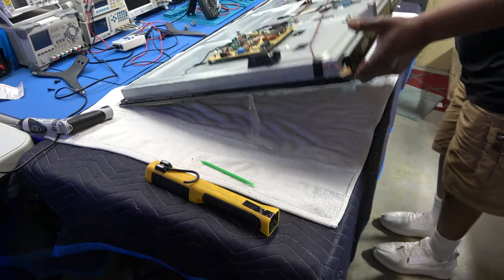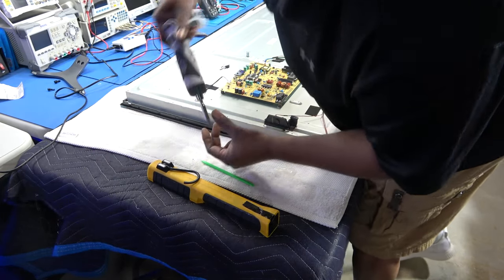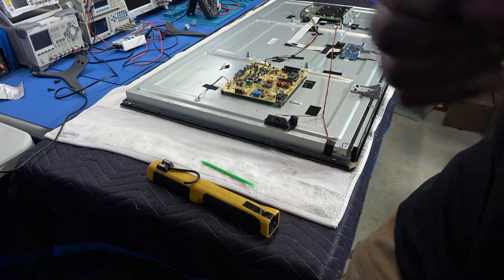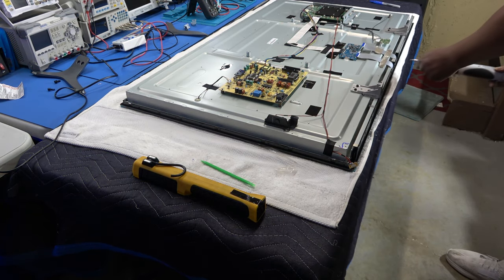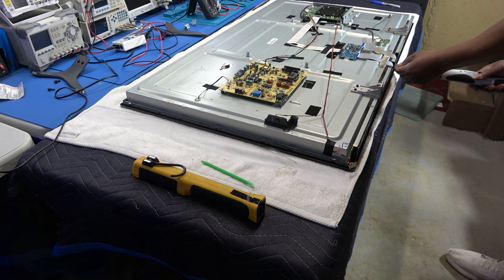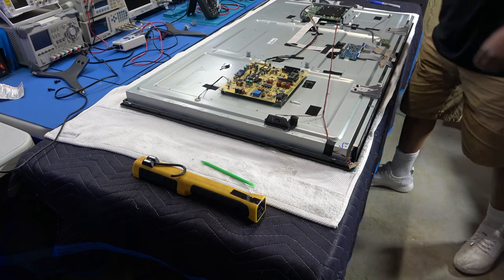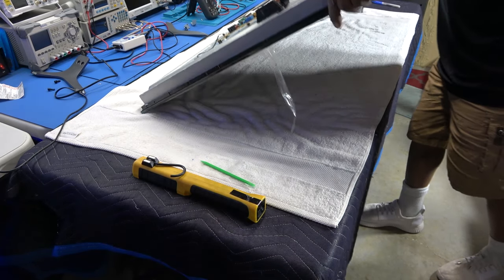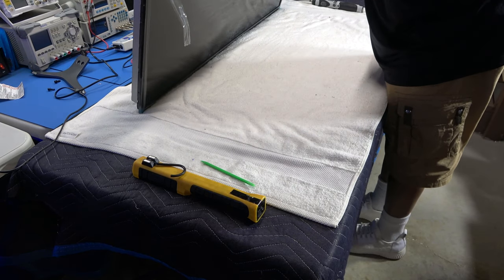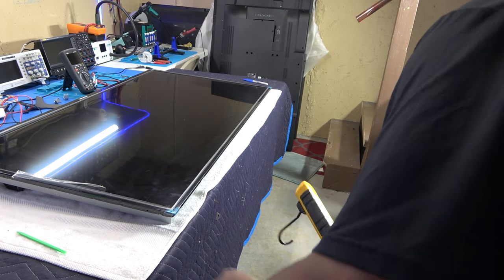I'm gonna check this one on the bottom first. Those look like number one Phillips, a little bit smaller than a number two. I'm gonna keep all these separated. I'm gonna pull this over. And there are also some at the top.